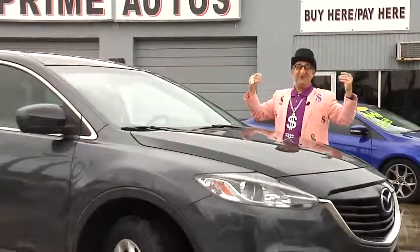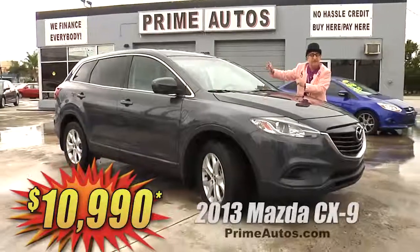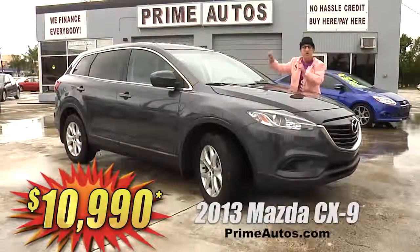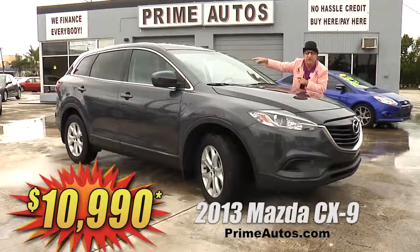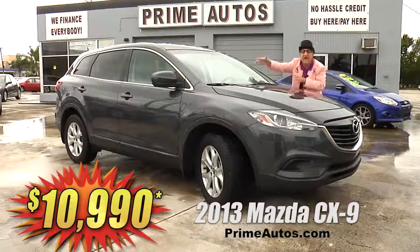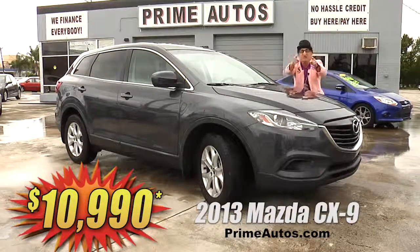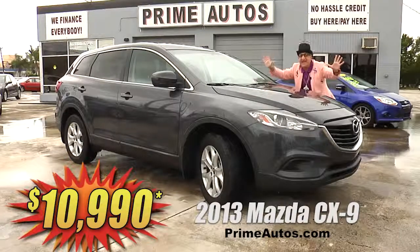Here at Prime Autos, we finance everybody, even on popular and stylish SUVs like this totally loaded 2013 Mazda CX-9 with a third row seat, CD player, Bluetooth and USB connections, alloys, and so much more. It's only at Prime Autos, and it's only $10,990.